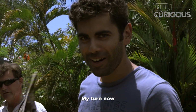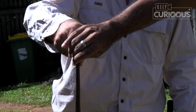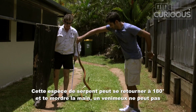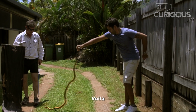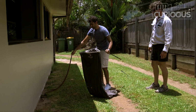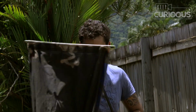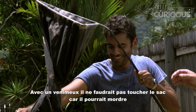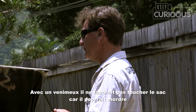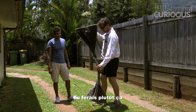Je vais essayer de le faire maintenant. Alors là, ça va être autre chose parce que... All right, well... Where this particular snake, yep, can turn 180 degrees and come back up and bite you on the hand, where a venomous snake can't do that. That's it, that's it. Very good. Gently pick him up, quickly scoop. That's it, let him go. And then you swivel. Well, yeah, that's okay because we're not dealing with a killer. Okay. But if that was a dangerous snake, you wouldn't want to be touching the bag because he'd bite you through the bag. So you normally just swiftly roll it.